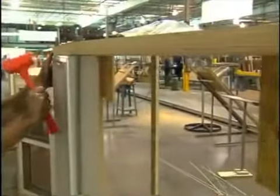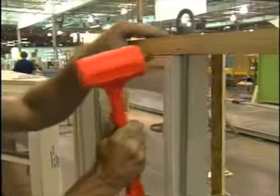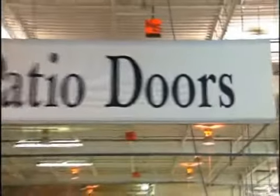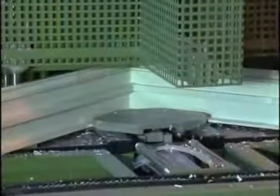Again, detailed attention is given to every inch of Alside's bay and bow windows by craftsmen trained specifically for the assembly of these products. Alside's patio doors are also assembled in their very own department. These mainframe and sash extrusions help to ensure the utmost in thermal protection, while the metal-reinforced vertical sash members offer Alside patio doors extra strength and rigidity.